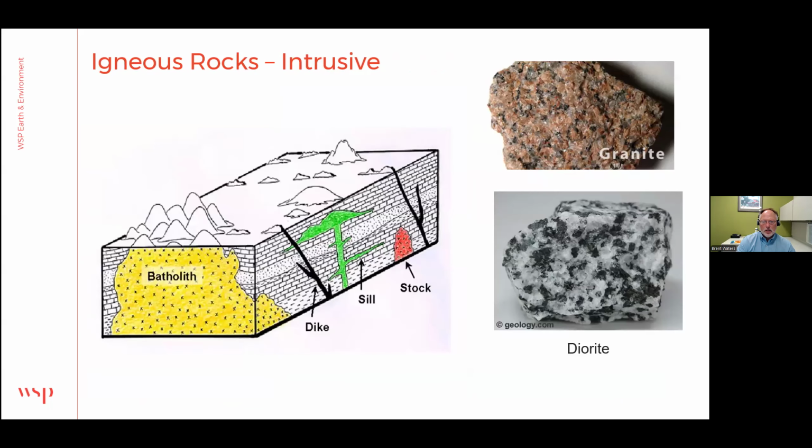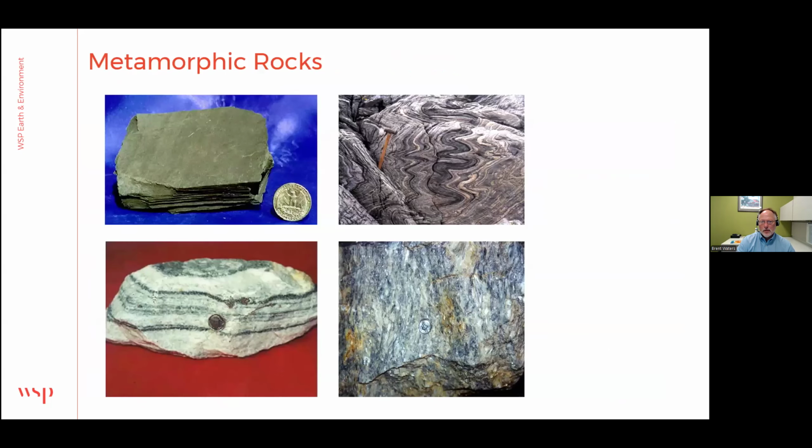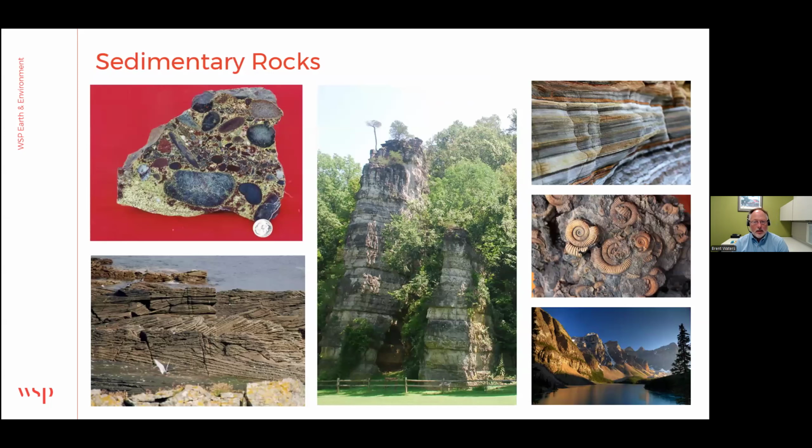Igneous intrusive rocks, through crystallization and solidification in the subsurface under heat, actually form minerals, and you can see those coarse grained minerals in granite and diorite shown in those photographs. Metamorphic rocks: schist, gneiss, slate, phyllite, different types of metamorphic rocks, depending on what the host rock was and the type of metamorphism that occurred to it. Sedimentary rocks: conglomerates, sand and gravels, typical in more high energy environments, cross bedding, sandstones in the lower left, again high energy environments.